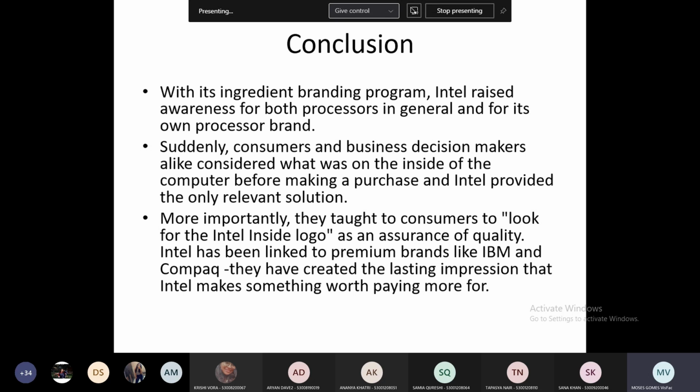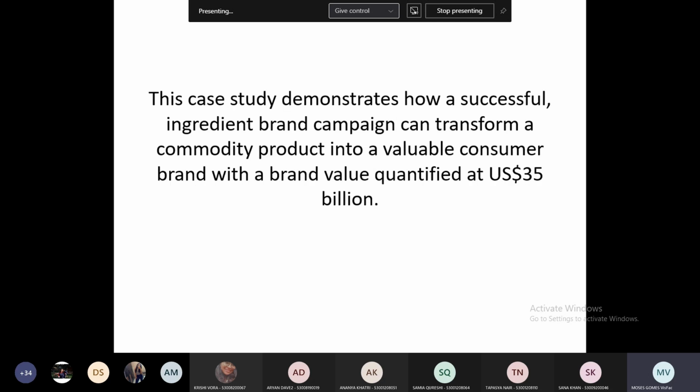And more importantly, they taught customers to look for the Intel Inside logo as an assurance of quality. Intel has been linked to premium brands like IBM. IBM actually dropped their own microprocessor brand in this race, and they started using Intel. Compaq too. They created a lasting impression for Intel and make everything worth paying for.